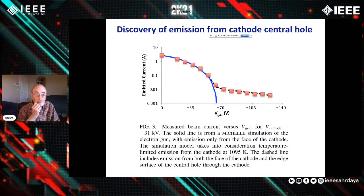We also, in our studies, discovered emission from the central cathode hole. We did that by looking at the operation of the gun with simply RF and grid voltage. I mean, no grid, no RF. High voltage and grid voltage. So basically, as you turn up the grid, the negative bias, you suppress emission from the gun. And what we traced out were these dots or these little boxes here. And then we simulated that using, again, the Michel gun code.